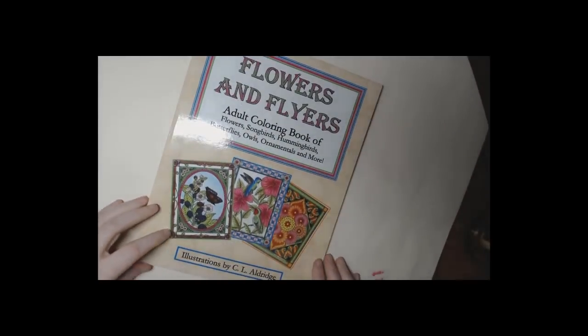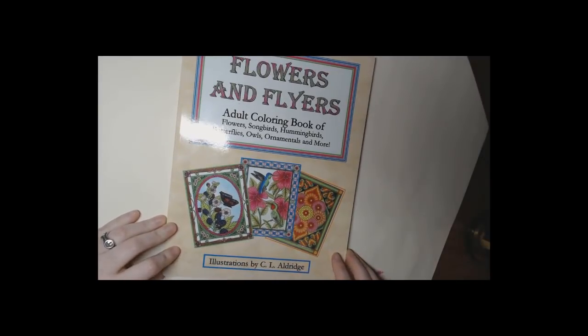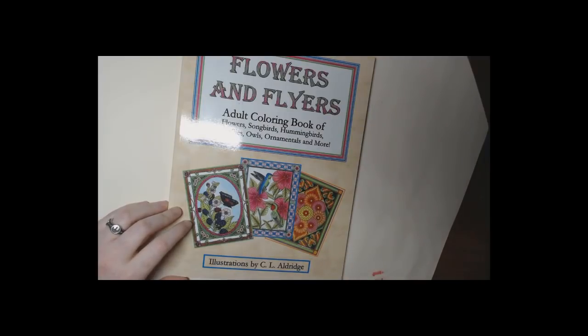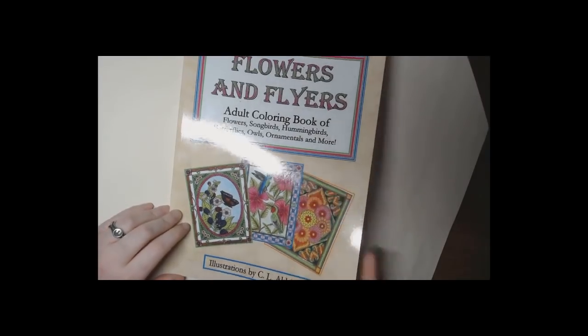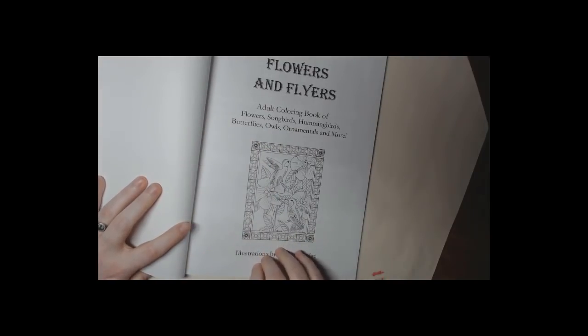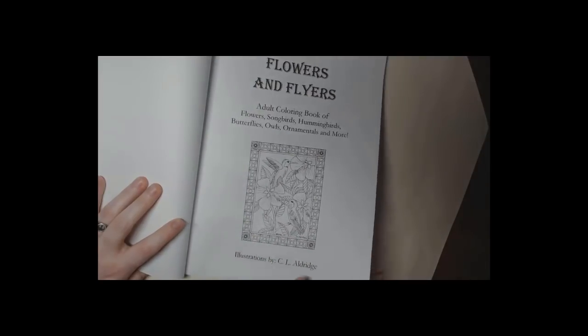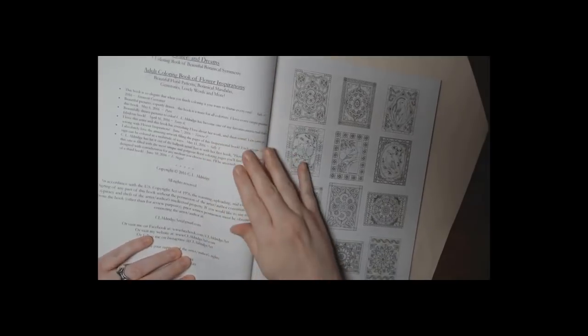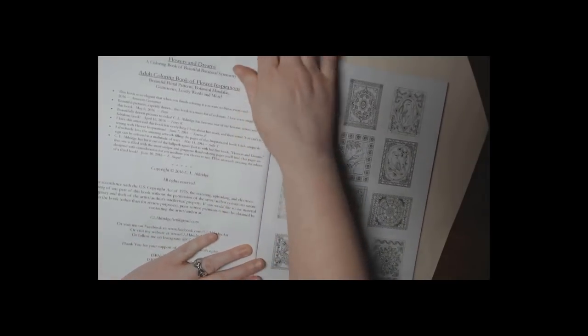Flowers and Flyers are next. This is the adult coloring book of flowers, songbirds. Songbirds. Enunciate, Michelle. Hummingbirds, butterflies, owls, ornamentals, and more. There are my hummingbirds. Come on, Michelle. It's right there in black and white. Here we go.